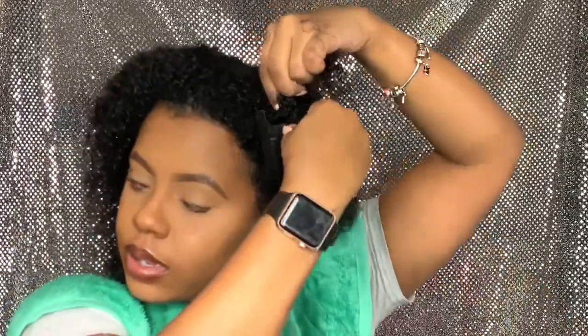I like to separate my hair in 4 sections. Got my little clips just to make it easier for me. I'm just using these little banana clips. I don't know what they're called. Hair clips. You know, you get them from the beauty store.